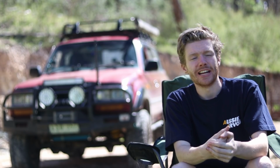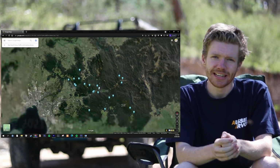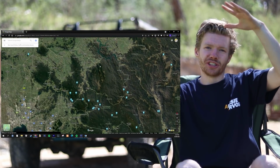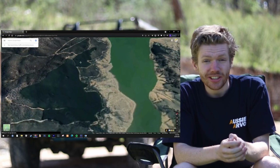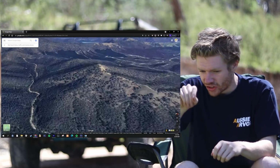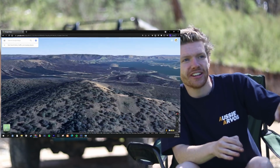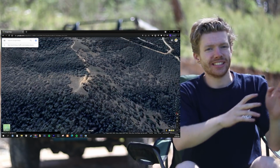And now my favorite way to do it. I'm a massive map nerd, so I'll literally spend an afternoon on Google Maps on satellite imagery, just scoping around, looking at the terrain, looking at hills, looking at clearings, following rivers. You can do all that to your heart's content and find little offshoot tracks and little flat areas, and that's the way I love to do it, to get really away from anyone.